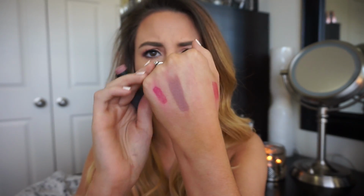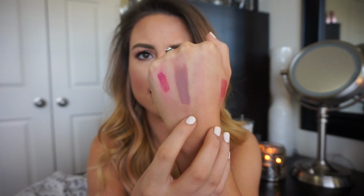I got this because, oh my God, it just fell out. It completely just fell out. Okay, well, that sucks. Let's just stick that back in there. So this formula is actually really dry. I think it's a very interesting texture, but the color is really, really pretty on this one. It's a super cool toned purpley nude, which I thought would be really pretty on the lips. I'm very excited to wear that. I think it's very different. I don't have any colors like that, so I'm pretty excited about it.